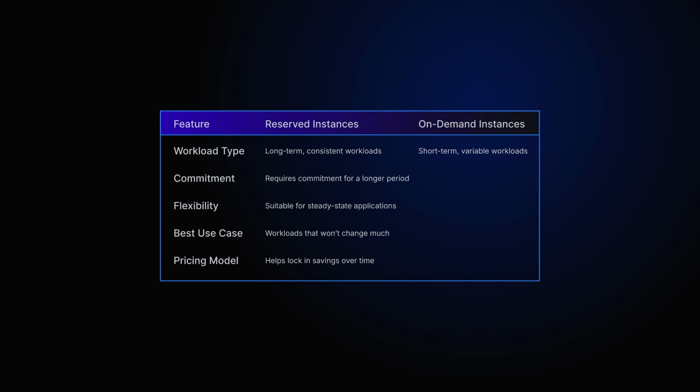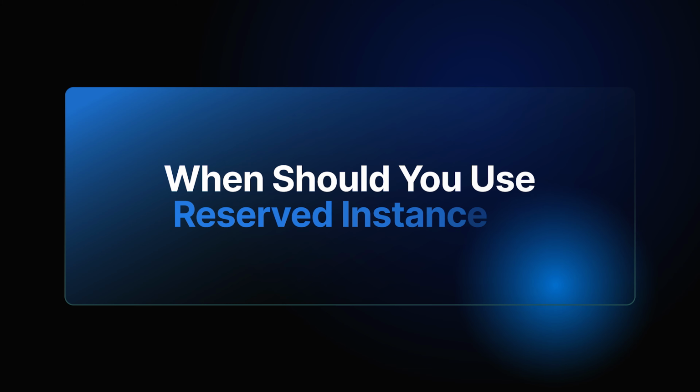You pay by the hour or second without any upfront commitment, which gives you the flexibility to scale up or down quickly based on your needs. This is perfect for unpredictable workloads or testing environments where you don't need consistent compute power. When should you use reserved instances?